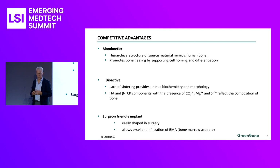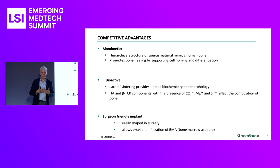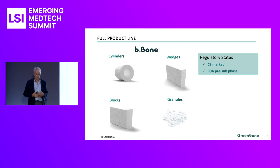The third advantage that we bring versus what exists today is we have a truly surgeon-friendly implant. The product can be shaped, it can be cut, it can be nailed, it can be screwed. Essentially, the surgeon, during the procedure, can customize the product to the specific patient need. We have a number of different shapes and sizes. We have wedges, granules, blocks, and cylinders.